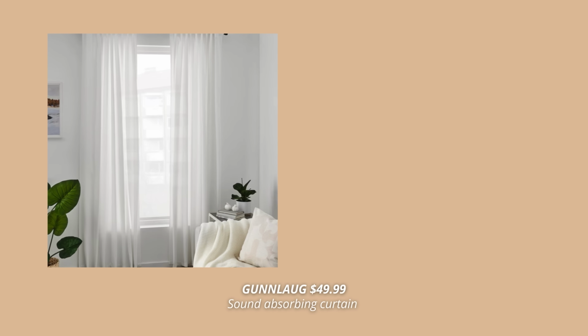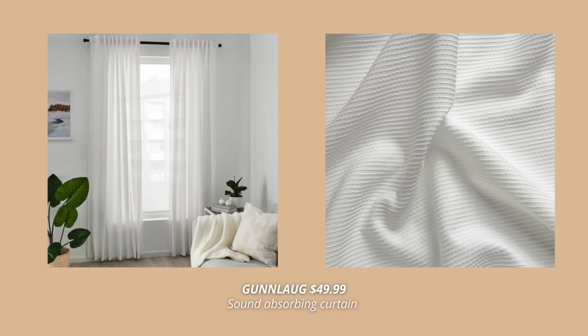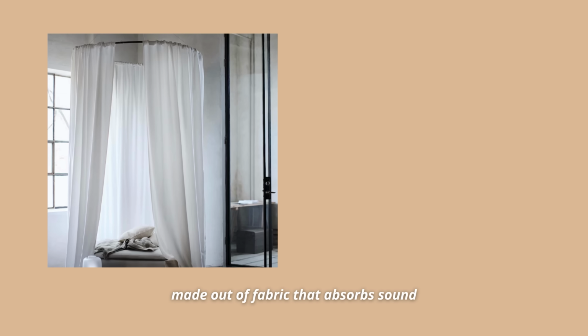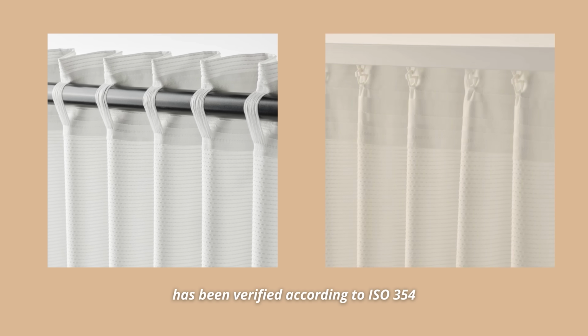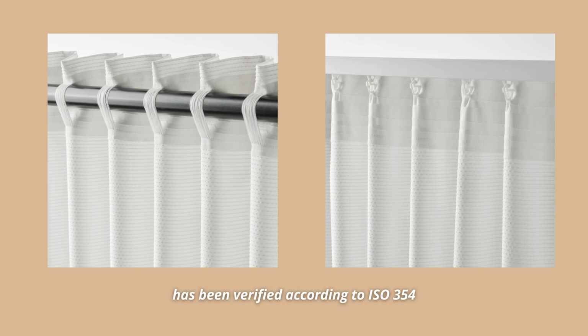How does that work? Well, these curtains are made out of fabric that absorbs sound, which can reduce echo and reverberation in medium and high frequency waves, for example, clattering of dishes or clangor of cutlery. The combination of chenille yarn and the special weave construction of the fabric actually makes the curtain sound absorbent. This curtain has been verified according to ISO 354, and it also lowers the general light level and provides great privacy. Plus, these curtains can be used both on a curtain rod or a curtain track, which is amazing.